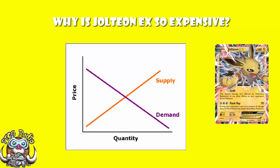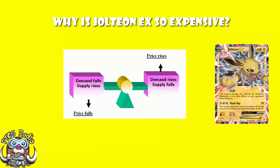Assuming, of course, that the demand stays the same, and conversely, if the supply goes up, then assuming the demand stays the same, the price will lower. And similarly, if demand goes up, assuming supply stays the same, then the price will increase. And if demand goes down, assuming that supply stays the same, then the price will decrease. Nice and simple.